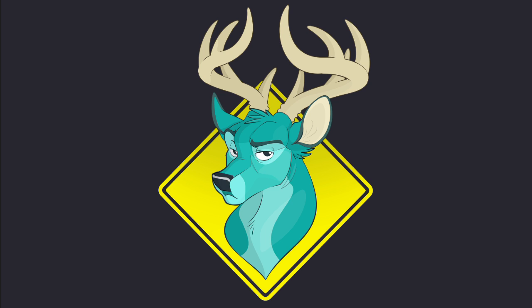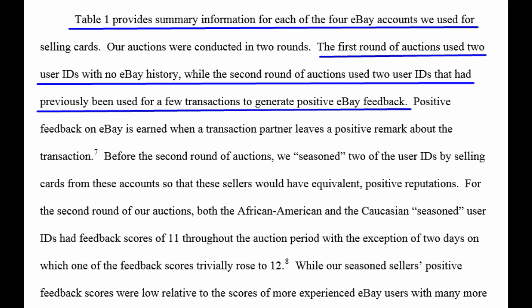So just one final foreword about the method of the study here. They actually did this in 2 rounds. They used one white account and one black account, both of which were sort of new accounts, had no seasoning, no feedback, nothing like that on them. And then they performed a second round where they again divided the cards up between black and white, but this time using accounts which were seasoned, so they did actually have feedback that was as equal as they could get it.